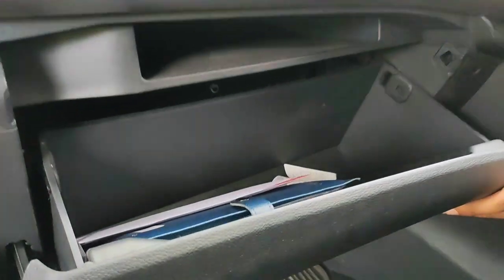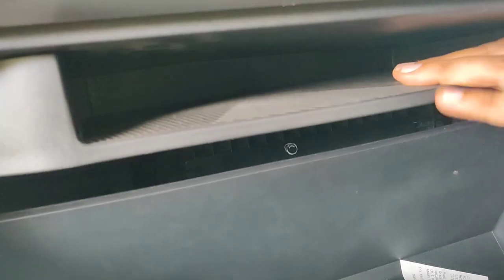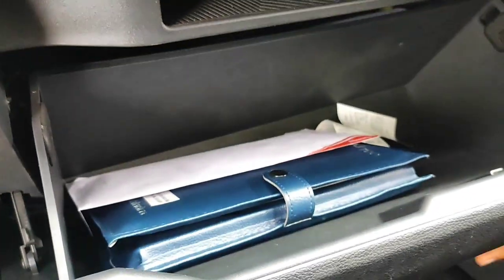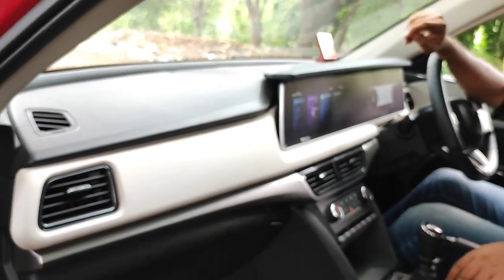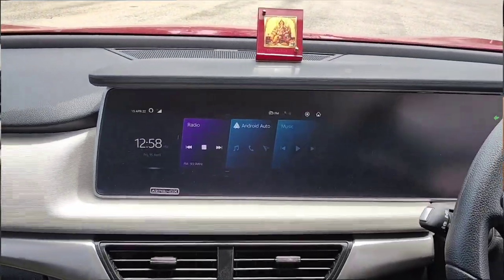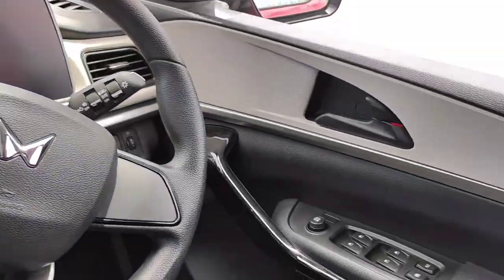Next, you will get the glove box with quite huge storage space for keeping files, documents and other things as well. See, there's a lot of space, but the only thing is you won't get a cooled glove box, it's just a normal glove box. The front dashboard comes with a dual tone of black and beige color with hard plastic material, and you'll get 4 AC vents in total.